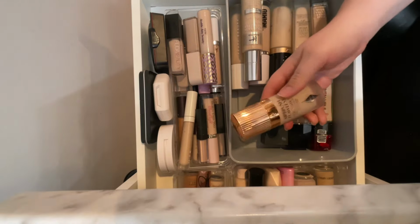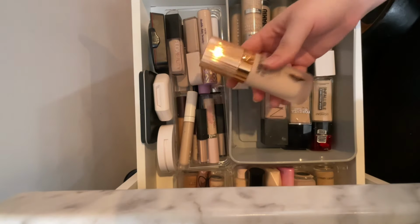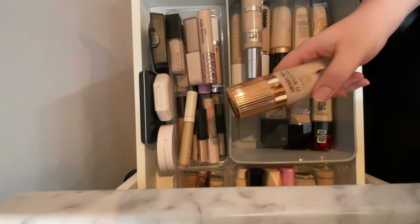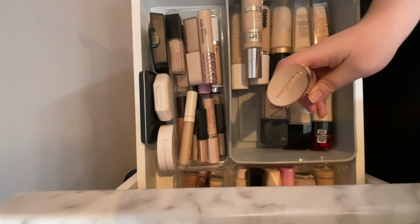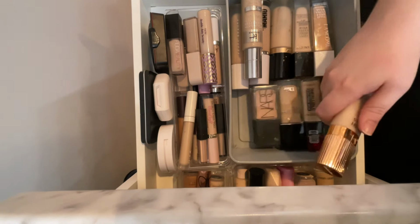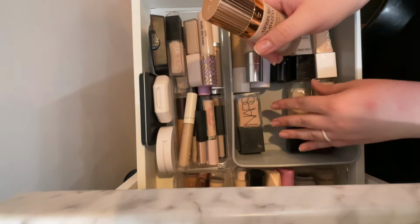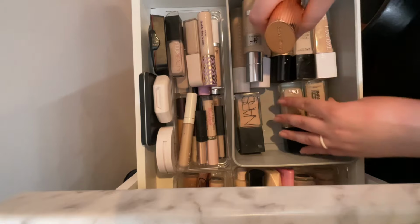And then I'm going to keep my Charlotte Tilbury one. I don't use this a ton, but again, when I do want full glam, this is a really nice foundation that is a little heavy. But if you just use a light hand, it's really, really pretty and lasts a long time. I might have to rearrange these a little.